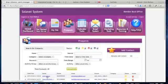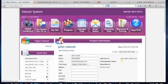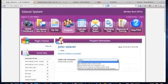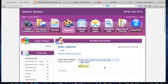I can go in here and click on John's name, and I can say, wow, that's really cool. Right here, I'm going to send a follow-up email. See under his name, send follow-up email. We're actually getting ready to change this into a button so it's a little more visible. And I'm going to go in here. What template do I want to use? I'm going to send him, thank you for signing my ShareSolavei guest book. So let's say he signed my ShareSolavei guest book. And I'm going to click on that.